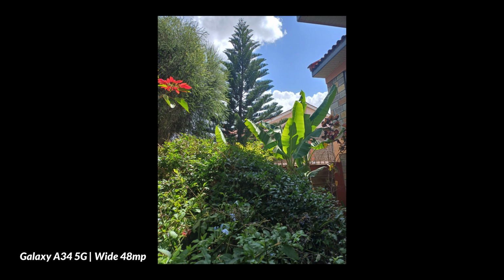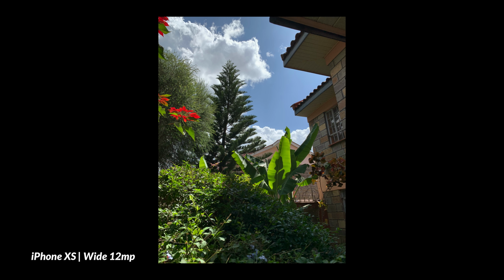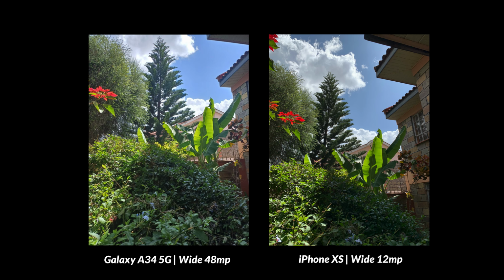Now let's compare the same image with the photo that I took using an iPhone with a 12 megapixel sensor. In this shot, we can clearly see that the iPhone's photo was not as colorful as the Samsung's, but the details and the crystal clear image is exactly what I saw with my own eyes. Let's now make a comparison of both, and this will usher in my next point.